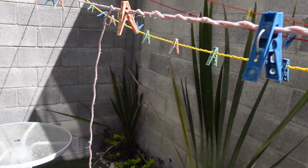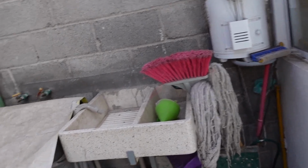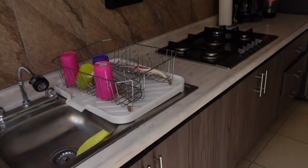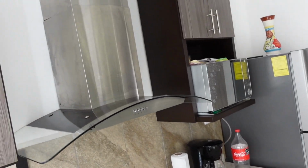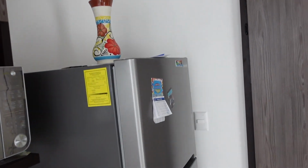Now here is the outdoor area with the pretty high wall. Here's the area where you would have your washer and dryer, pretty small water heater. And then we'll go inside to the kitchen area. So here's the counter space, and this represents all of the counter space in the kitchen. Cabinetry, gas stove. What do you need? Refrigerator area. What do I need? Here's a decent little pantry area. It's dark in there, but there's a little bit more room back there.